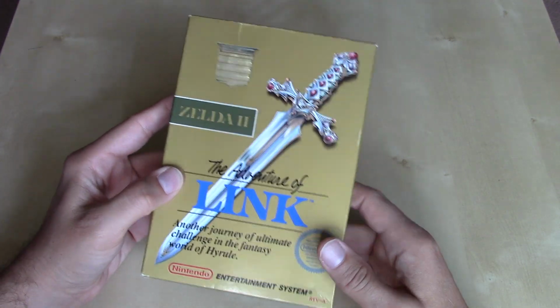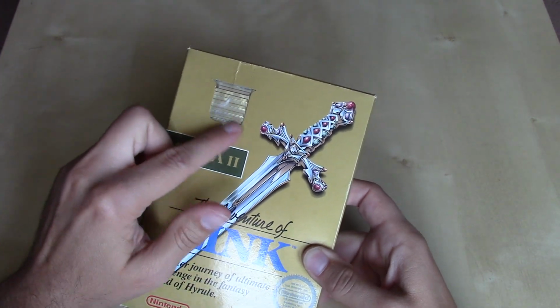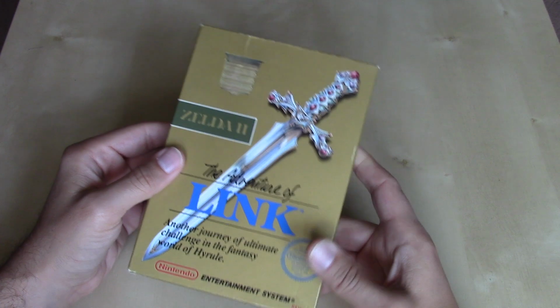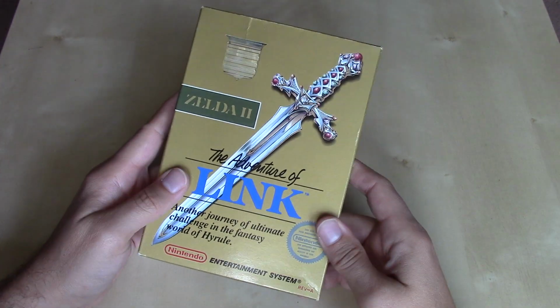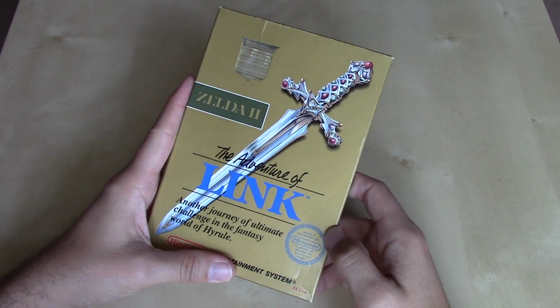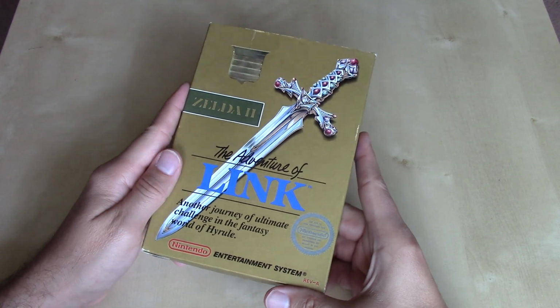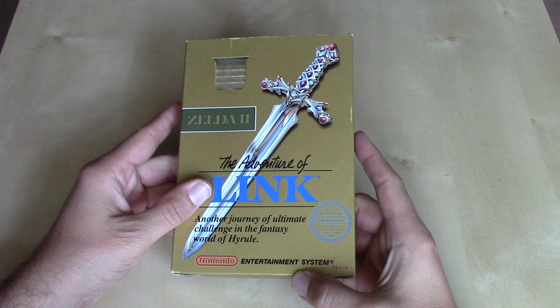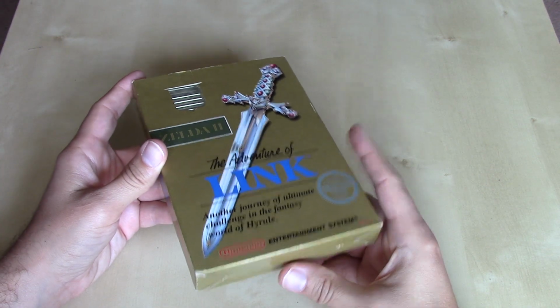Much like its predecessor, we have this little die-cut window here where that shimmering gold cartridge is shining through, enticing 8-year-old buyers like myself. But this is one that I never bought on my own. I picked this one up much later in my collecting because I think I rented it or some friends had it, and it just didn't appeal to me the way that the first one did. So this one I didn't play for a while.